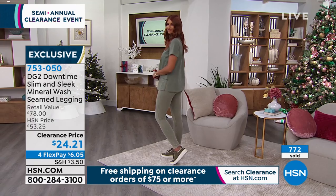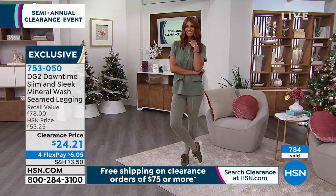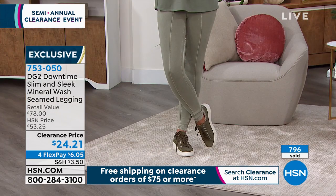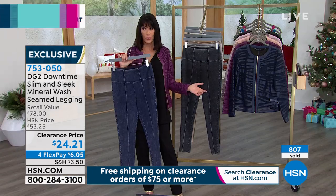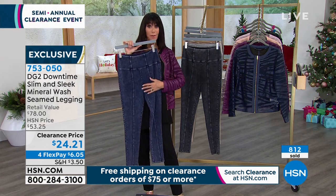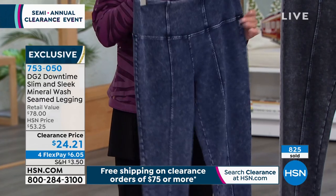Oh my gosh. So aren't you jealous of how we get to dress? Yes. Comfy and cozy. Comfy and cozy and still looking chic. And that's what I love about these. Listen, I think most of us have at least a few pair of leggings in your wardrobe. They basically all look the same, right? That's not what this is. So this is that more designer upscale legging and at a price of $24.21.